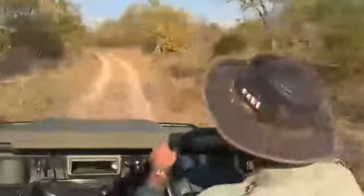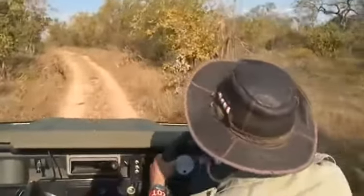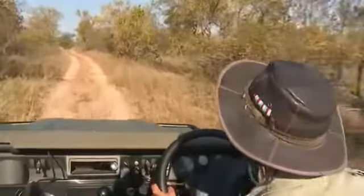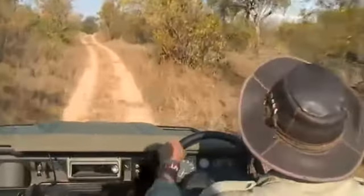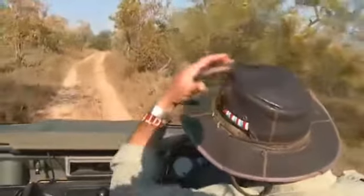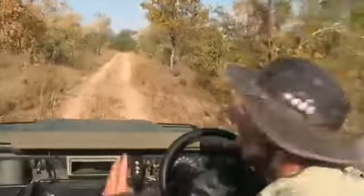Watching Quarantine and a hyena basically co-feed on an Inyala was very interesting. Quarantine is a young male leopard who we think managed to catch an Inyala. It's a medium-sized antelope.